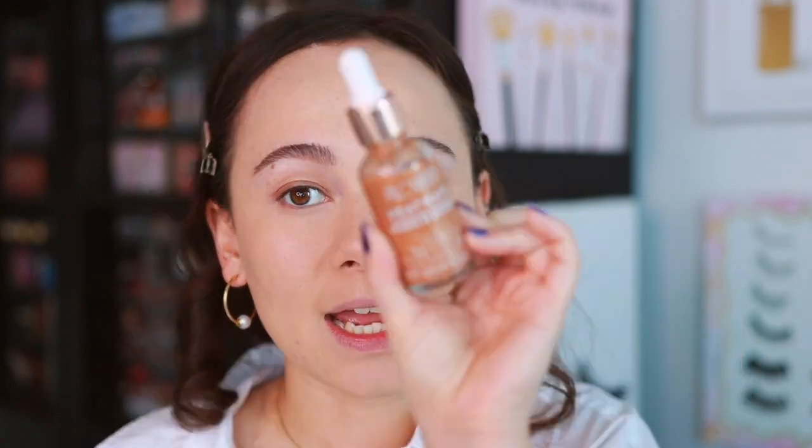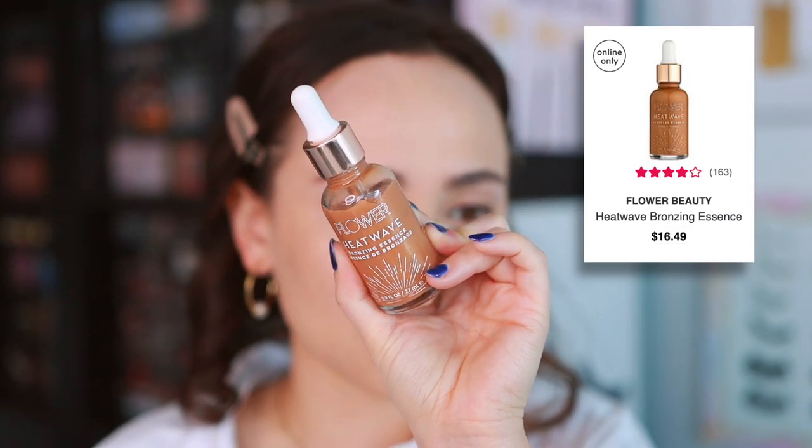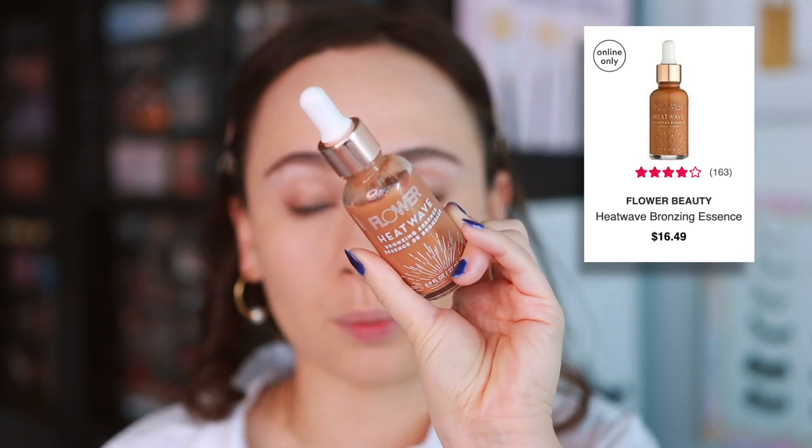I'm just gonna pop a little bit in the T-zone area. And then this is the first favorite that I wanna talk about today. This is an amazing product. It's not a new product, but it's new to me. This is the Flower Beauty Heat Wave Bronzing Essence. When I tell you I have been loving this.